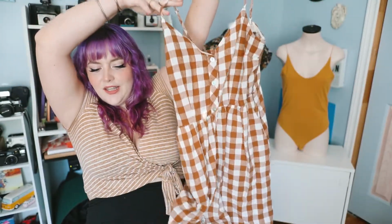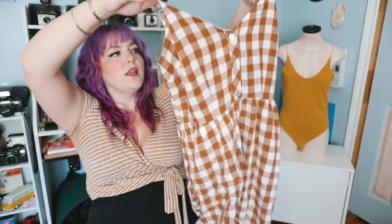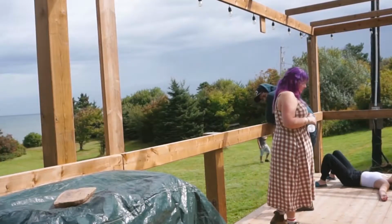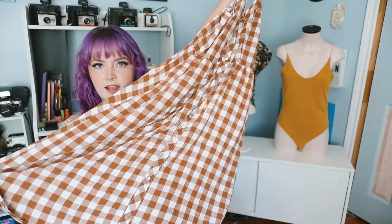And honestly, this dress is a pretty good fall dress as well. I wasn't really sure about it when I first picked it up because it's almost a little farm girl-esque, but it's really comfortable, and for doing outdoorsy things in the fall, if you want to look kind of cute but not super fancy, I feel like this is a nice dress for that kind of thing.